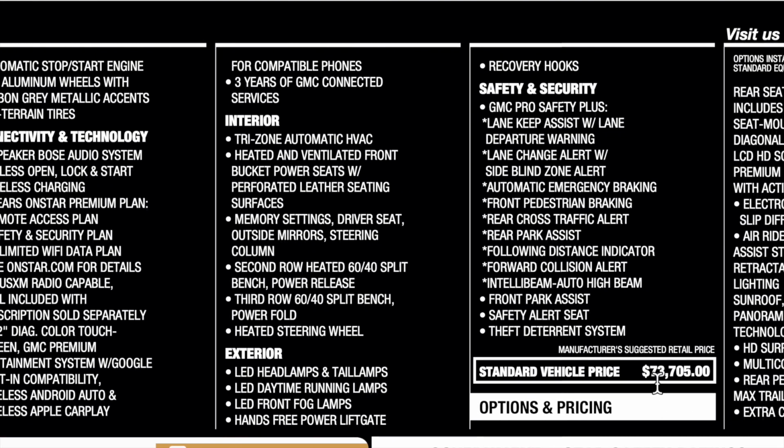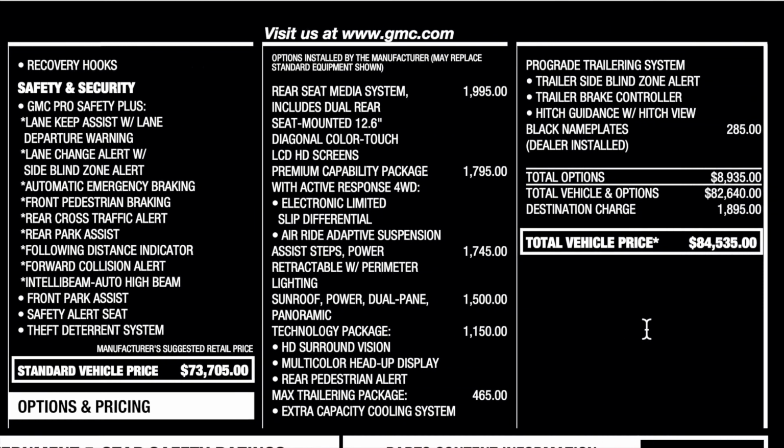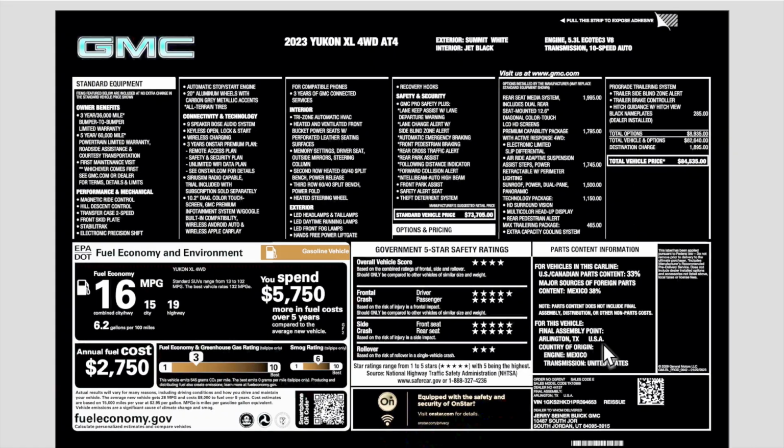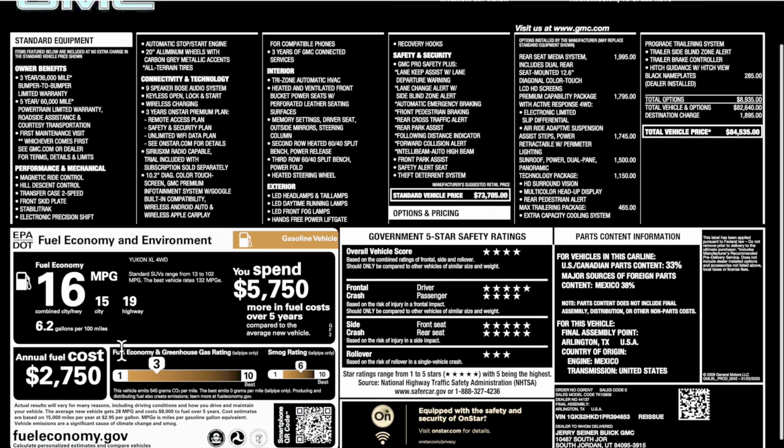Base price is going to be $73,705, and then here are all the options that were selected with this setup here. So sunroof is going to be an option, and then this one does have the air suspension, which I definitely recommend. And max trailering package is right there, and here's everything that's included. Destination came in at $1,895 with a total price of $84,535, and then here's the fuel economy numbers right here.